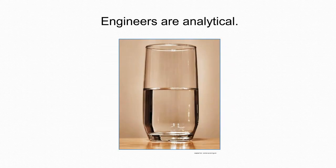Of course, engineers are analytical. This common illustration, I think, conveys this characteristic. To the optimist, the glass is half full. To the pessimist, the glass is half empty. And to the engineer, there's too much glass for the amount of water. Engineers want to look at a writing task and evaluate the steps to perform it. It's inevitable. They will do that, but you can't stop them. They will analyze what they've been given to do.